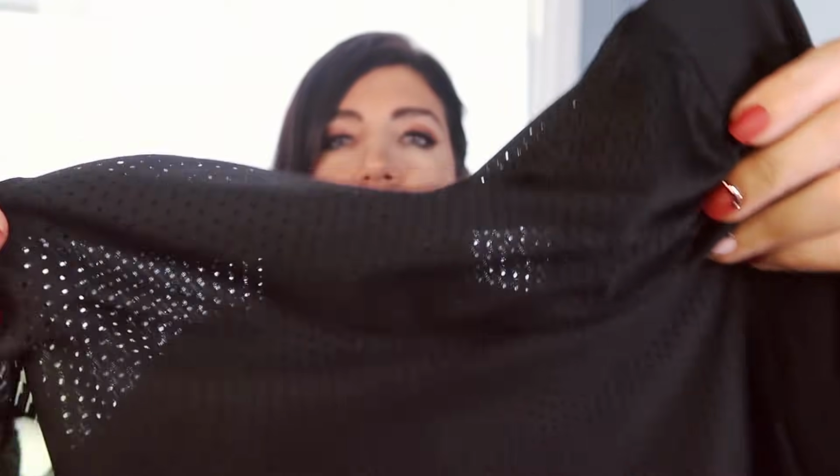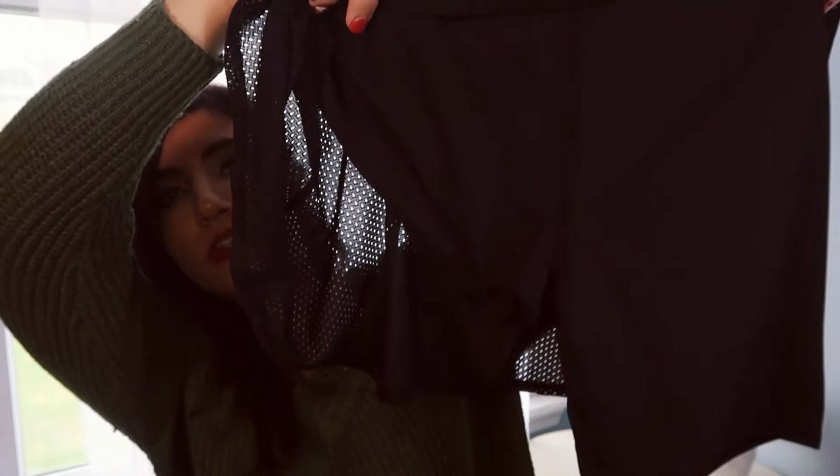And then I also picked up for the trip, these were online. They're only $5, so I don't think you could beat it. They're little skirts from Avia. So it has an elastic waistband, and then this is what the fabric looks like. It's just like this mesh. I wasn't really expecting that, but I'm fine with it. And then it also has the biker shorts underneath. So I thought that was going to be really cute.